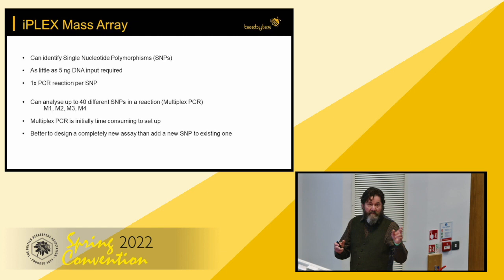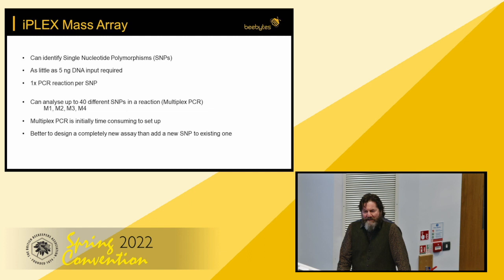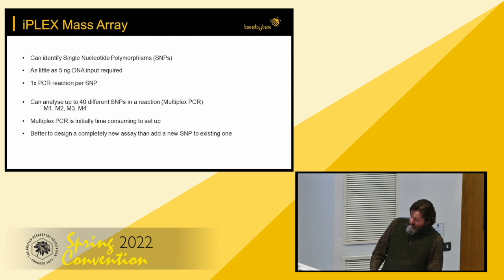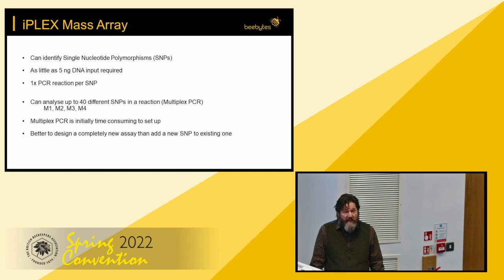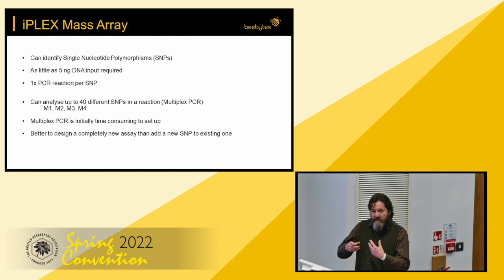One of the things that I learned during the process was, because I thought, wouldn't it be good if I could put some mitochondrial SNPs on it as well? Then I could test my mitochondria. However, apparently, the multiplex PCR is initially very time consuming to set up, and it would actually be easier to design a completely new assay than to take one of the SNPs out and add it onto one of those. So they take quite a lot of setting up, these multiplex PCRs, to get them right.